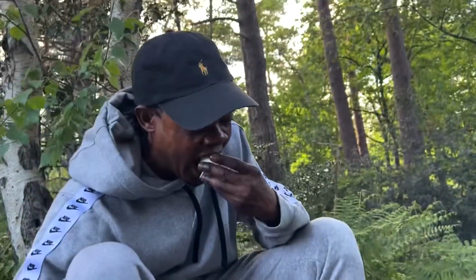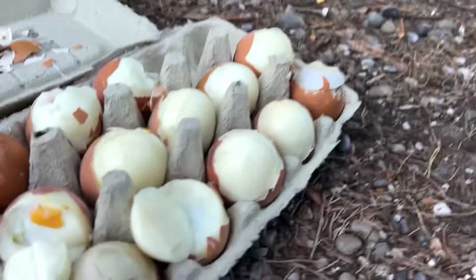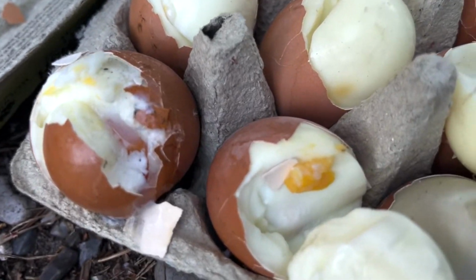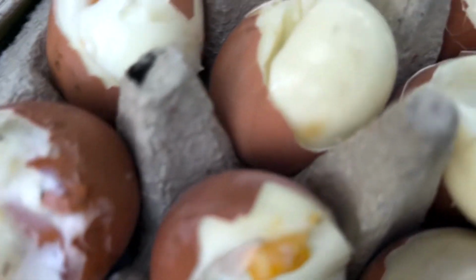Yeah, man. You see that, people? Yeah, man. 15 eggs. You see, if we had bread and all them kind of things there, we'd have been dipping the bread in the egg yolk and all them kind of things there, people.